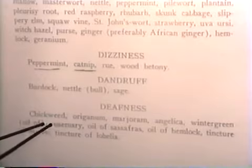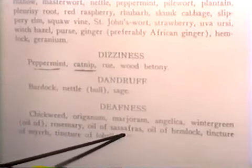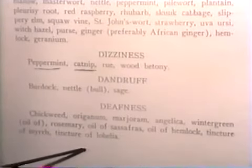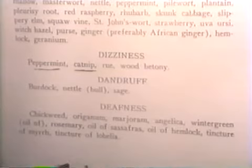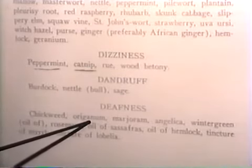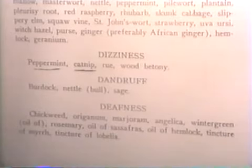For deafness, we're dealing with maybe congestion in the ear. Sometimes we use garlic oil to get that congestion out, wintergreen oil, or oil of sassafras, or oil of hemlock, or oil of myrrh, or tincture of myrrh, or tincture of lobelia, which you put directly in the ear. To drink, you use the chickweed, oregano, which is a seasoning, and marjoram, which is a seasoning. You would drink those for deafness.